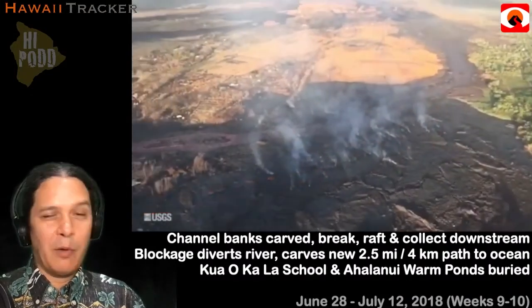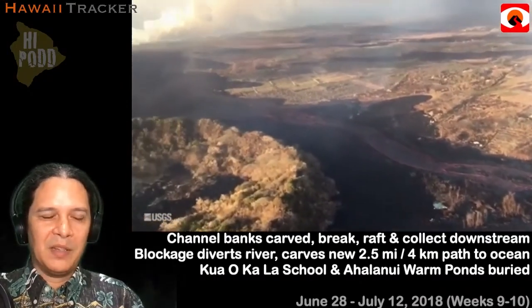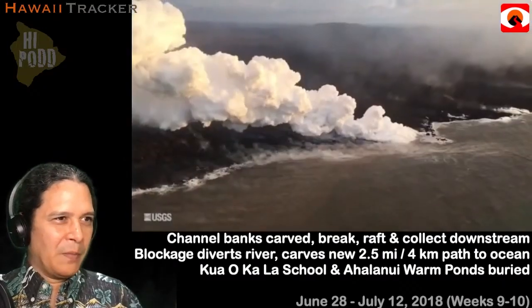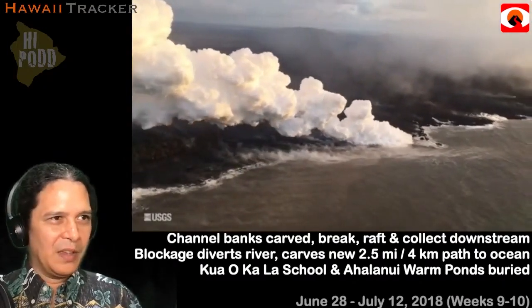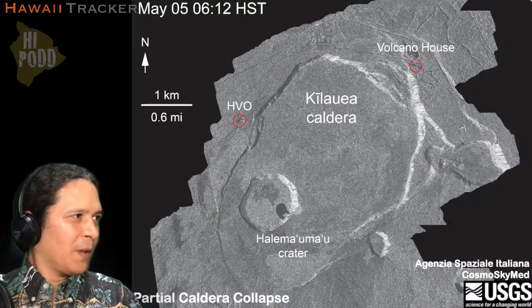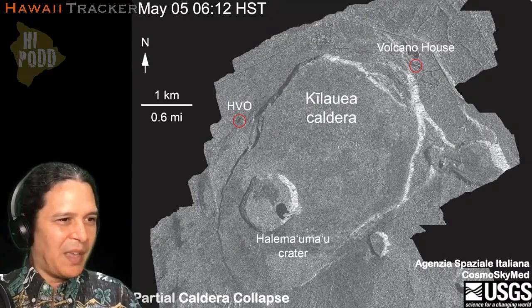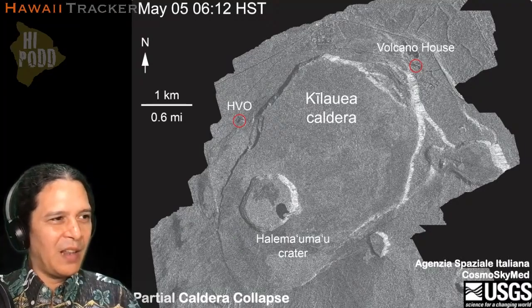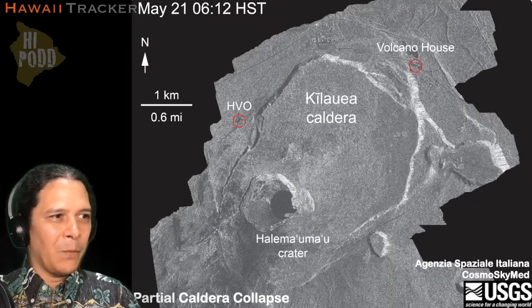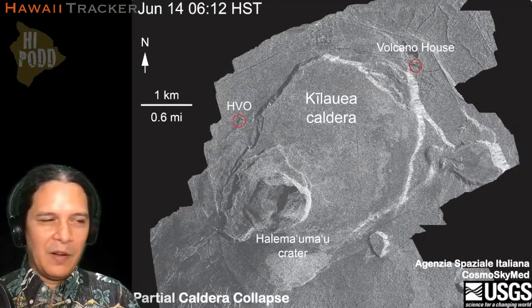And sometimes you'd see them emerge out of the lava like we saw in that first frame there. So that gives you some idea of the depth in some areas there. And there, Behovita Halanui, there's what it looked like after the lava overran it. Okay, this is Cosmo SkyMed, partial caldera collapse here, a view from space, showing over time the collapse of the caldera.